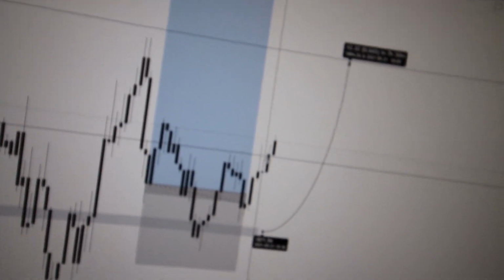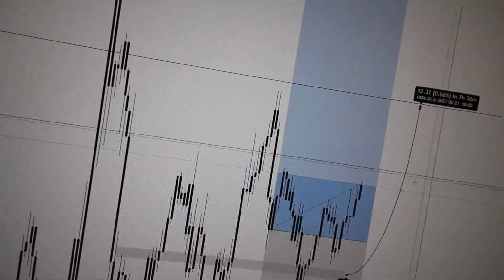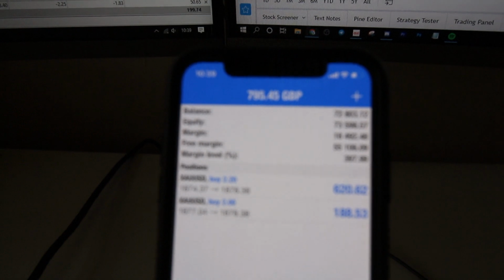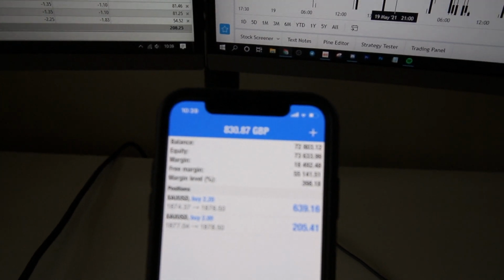So here it's the charts. I had an entry around here as well, an entry down here as well. So we're still in that, holding that out to, this is our first target, which is just an imbalance fill on a higher time frame. And yeah, hopefully we can maybe pass the challenge with this one trade. If this does go a lot higher, we will actually pass. But yeah, I'll keep you updated.